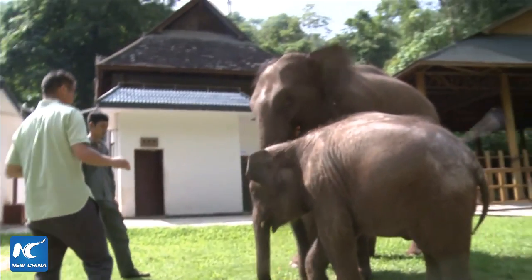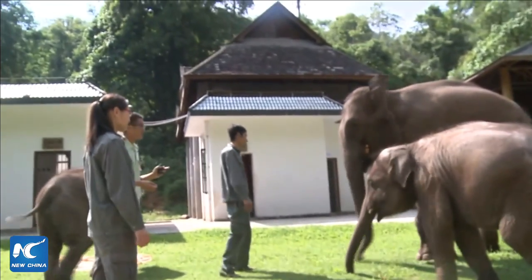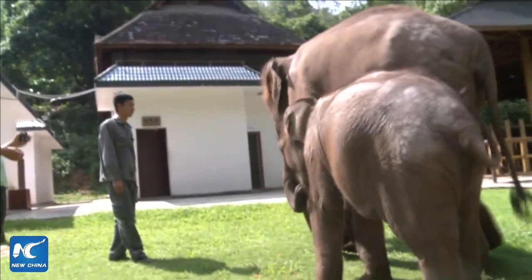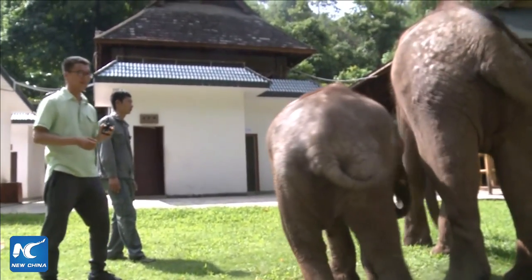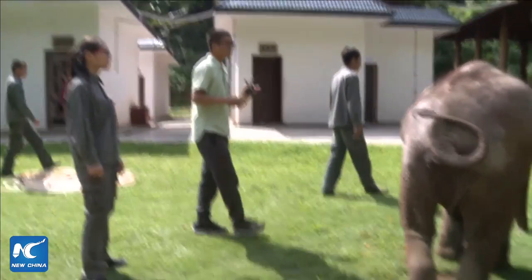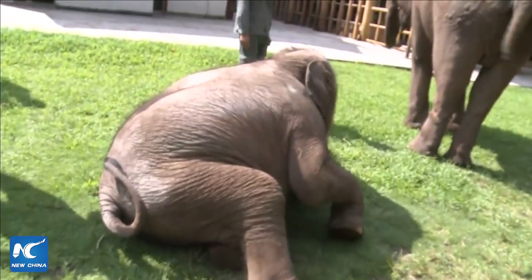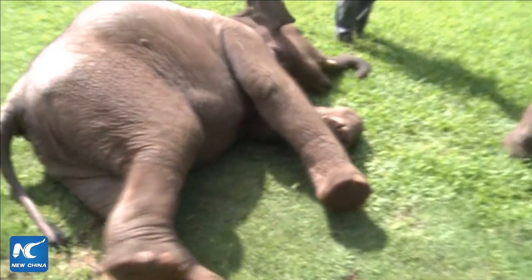When the rescuers were helping Ran Ran, she fled into the jungle, and the rescuers had to make great efforts again to find her and start the rescue plan. So during the rescue, they called her name Ran Ran, meaning coming from nature and the best wishes for going back to nature.